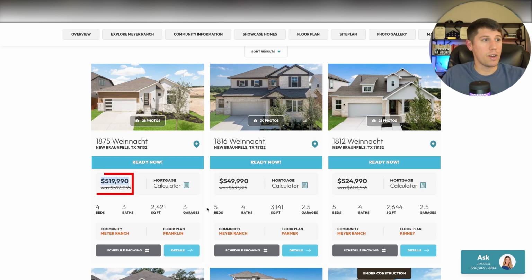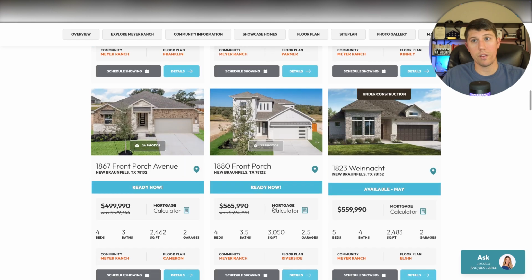Now, see, this is one that was advertised on that previous webpage. You can have it for about $520,000. They've dropped it about $70,000 in price. It's a pretty good size home, 4 bedrooms, 3 bath, 2,400 square feet, but they've got some really nice homes here with Scott Felder Homes.